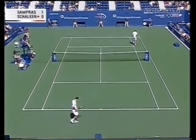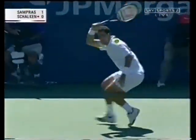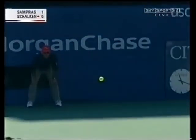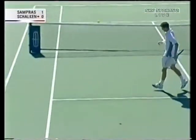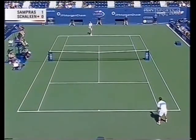Schalken doing a good job on the overhead. He was looking up into the bright sky. And really, with Schalken hitting his first serve at 98, 103, 93 miles an hour, I don't see why Sampras doesn't choose to just chip it and come in on the first ball.